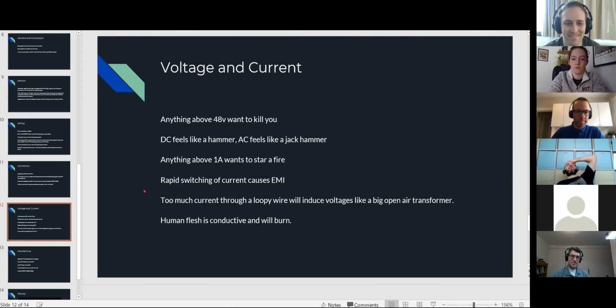And I would not use consumer grade connectors like USB ports and things, because my phone never charges. Those things tend to be kind of unreliable. Verify everything with a voltmeter.